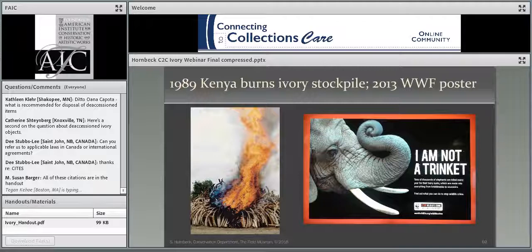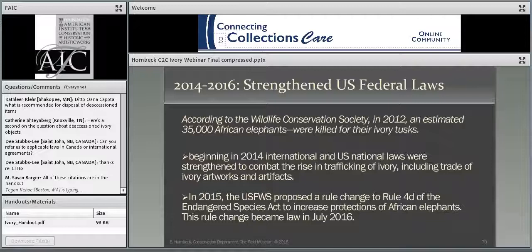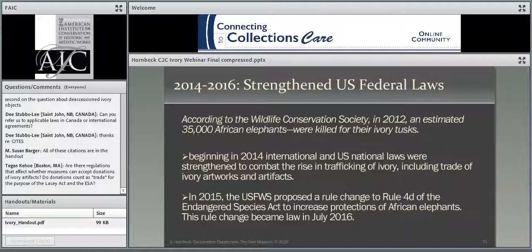Today, the collection of ivory art and artifacts is inextricably linked to the plight of the elephant and its status as a seriously threatened species. A worldwide ban on the trade of elephant ivory, in place since 1989, followed Kenya's dramatic burning of confiscated stockpiles of ivory. Despite the ban, demand for elephant ivory has risen sharply in the last decade. And according to the Wildlife Conservation Society, in 2012, an estimated 35,000 African elephants were killed for their ivory tusks.